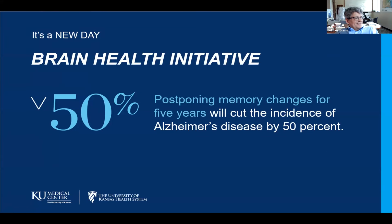On the prevention front, when we started almost 20 years ago, people weren't talking about prevention, and that is really the goal now. And it sort of revolves around this idea that if we can get somebody to do all the right things, eat right, exercise right, we might be able to push the onset back for that individual. They're destined to get it. We don't know who's destined and who's not, but we're getting closer to that. But if we do that across the population, push the onset back 5 years, we can cut the incidence in half. Postponing it 5 years will cut the incidence in half.